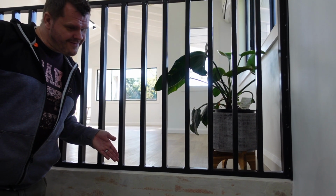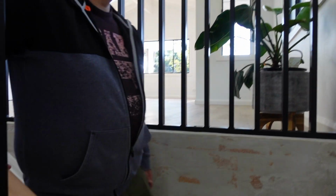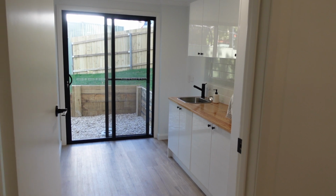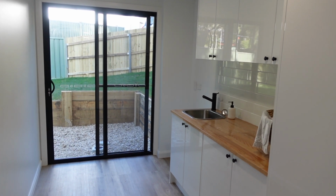There you go, Ben showcasing it. So when we come downstairs, we've got this massive laundry, obviously with all its built-in cupboard space.